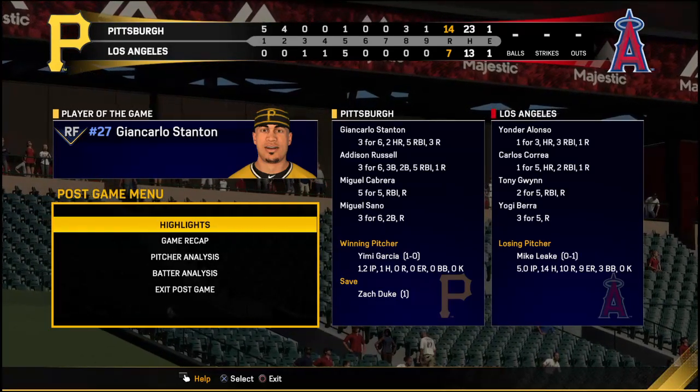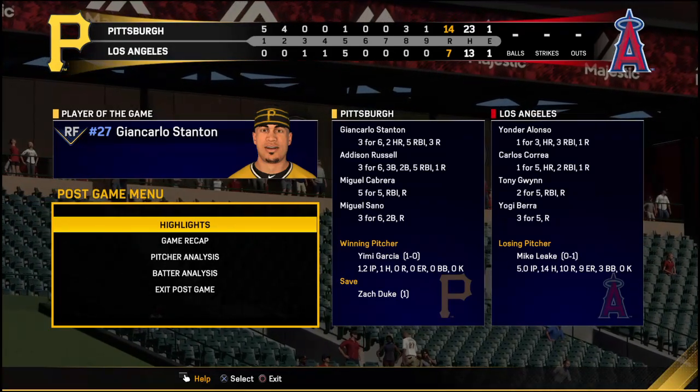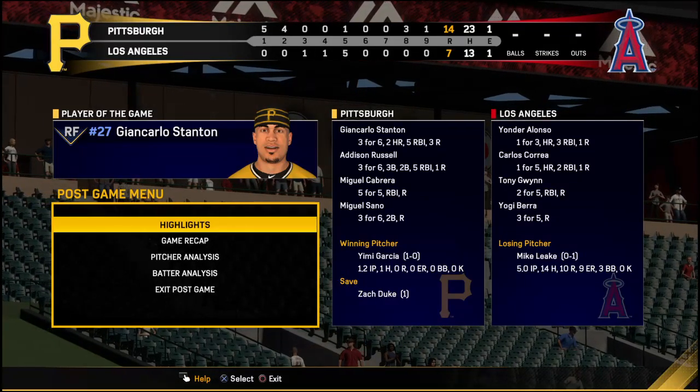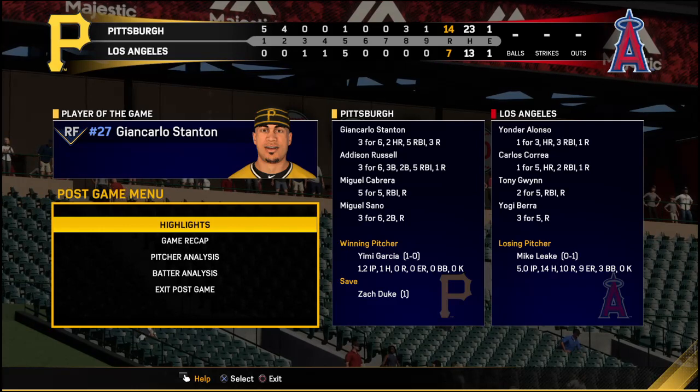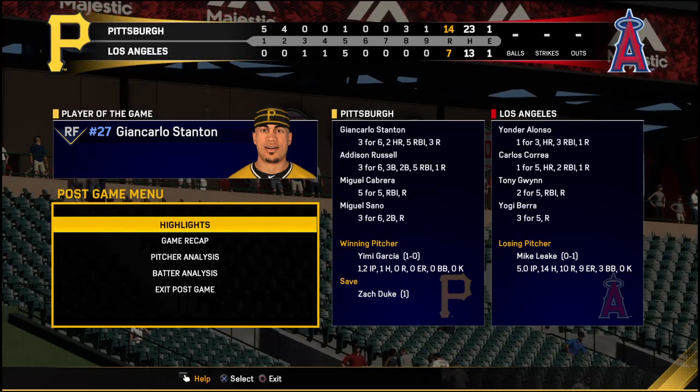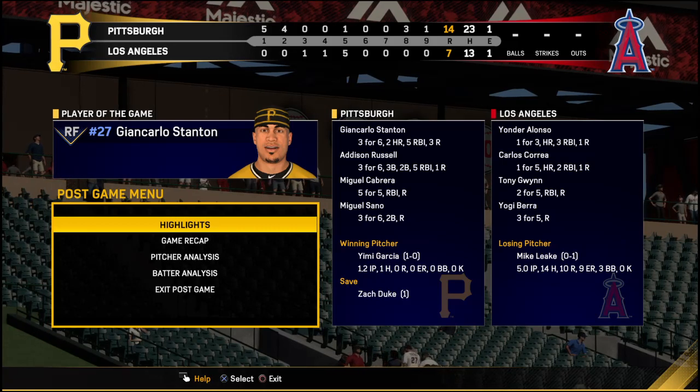Time of the ball game, 3 hours and 58 minutes. Our paid attendance at the Big A this afternoon, 45,050. The Angels once again thank you for attending today's game and remind you to please drive home safely.